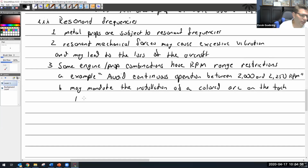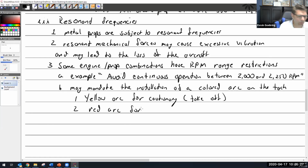And what it would do, you could have a yellow arc for cautionary. It may allow you only to limit the amount of RPM that you can have for a period of time, like for takeoff. They say do not exceed this RPM for more than 2 minutes or something like that. Or it may have a red arc for critical vibration range. So you can't stay in that RPM range, you just go through it on the way up and out of it. And then that was it.